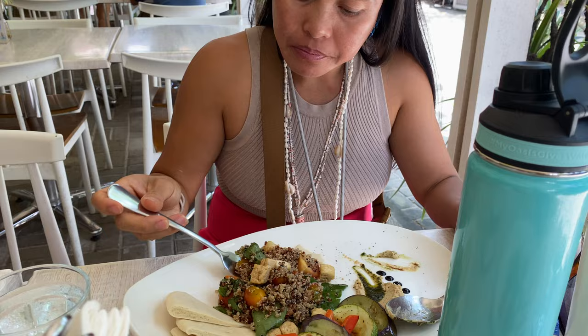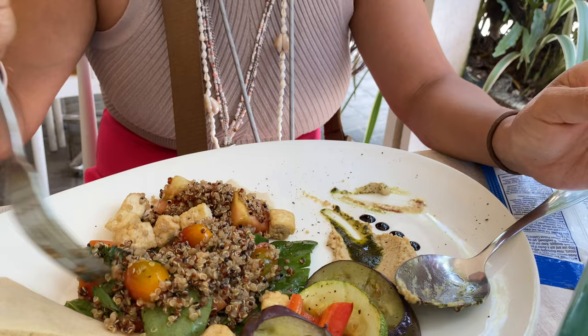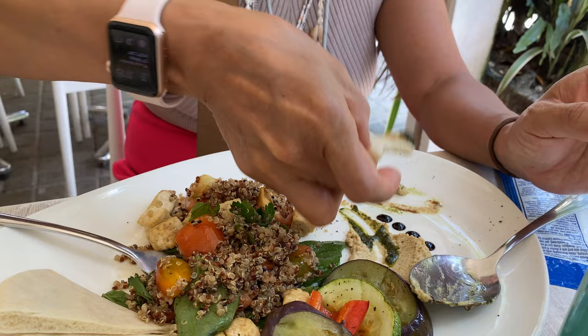The dish that we ended up getting was quinoa salad with pita bread and hummus. How is it? Pretty good. The hummus is delicious. Quinoa. Tried the hummus. Oh yeah, I did. I tried the hummus. It's good. The quinoa is a little bit oily. Otherwise, okay.